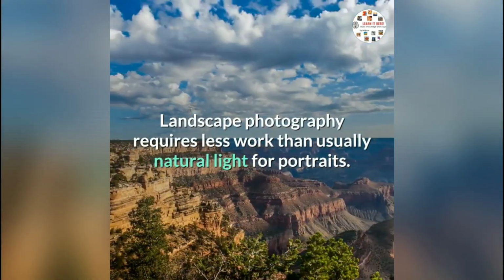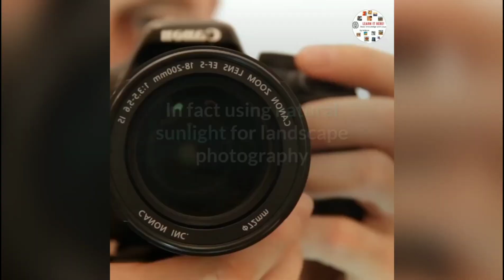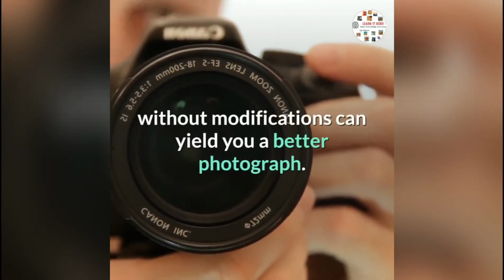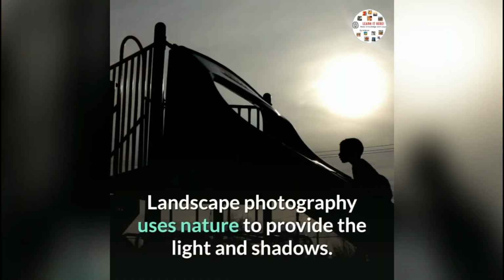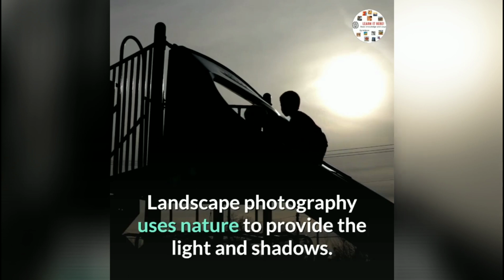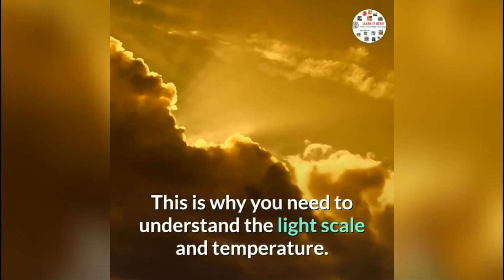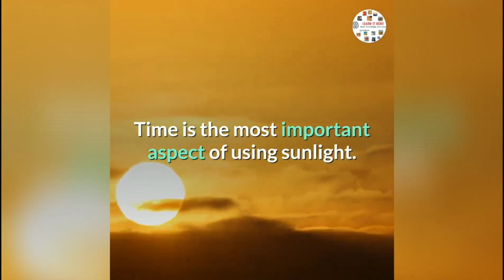Landscape photography requires less work than usual natural light for portraits. In fact, using natural sunlight for landscape photography without modifications can yield you a better photograph. Landscape photography uses nature to provide the light and shadows. This is why you need to understand the light scale and temperature. Time is the most important aspect of using sunlight.